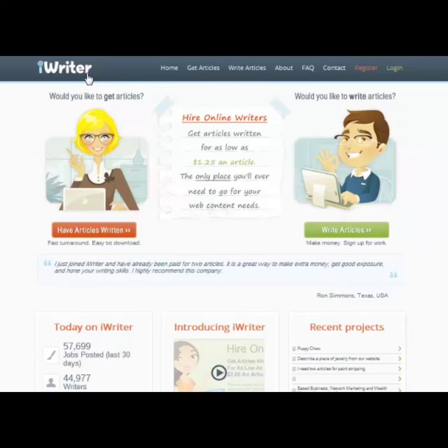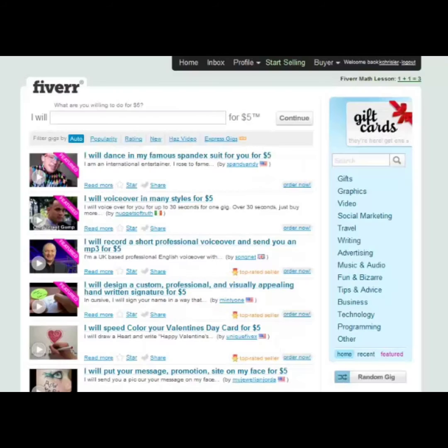But before I actually pay for them, I get to look at them, review them, and if I don't like it, I just reject it, and then it goes back out in the queue and someone else can write for it. So you never pay until you actually get the article that you're happy with, which is what I love about this service. On the flip side, another site I use a lot is Fiverr.com.